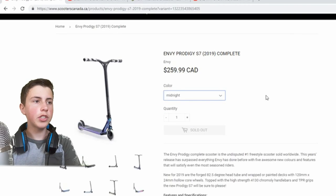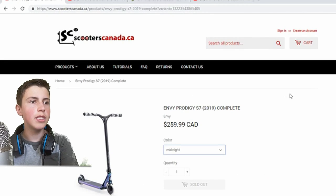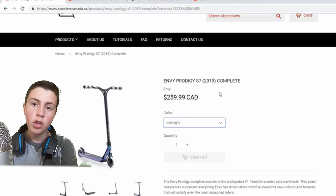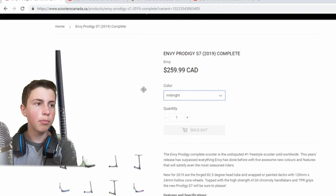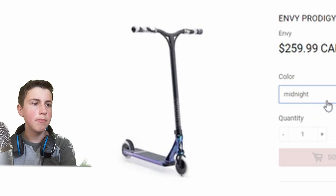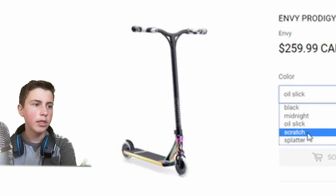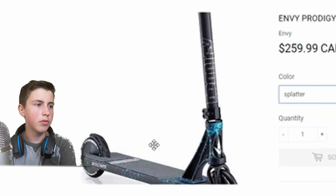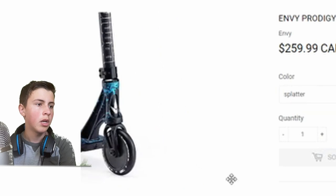Okay, so the first thing in the news is new 2018 models for scooters. We have the MV Prodigy S7 2019 model. It's the complete. So it's $259.99 CAD. It comes in black, midnight, oil slick, scratch, and splatter. I think splatter looks really cool, or at least for me.